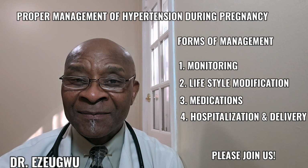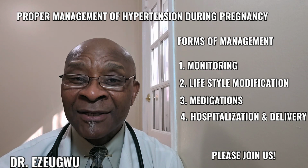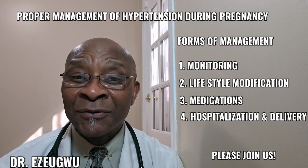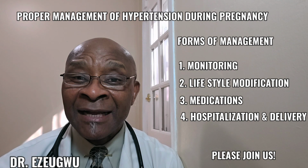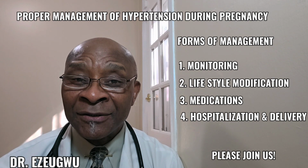Now, it is also important to understand that when you're being placed on new medication, the doctor knows the proper medicine that is safe during pregnancy to use for you. And it's important to detect the condition early so that they can put the medicines early if it's going to be used to prevent the progression of the condition.